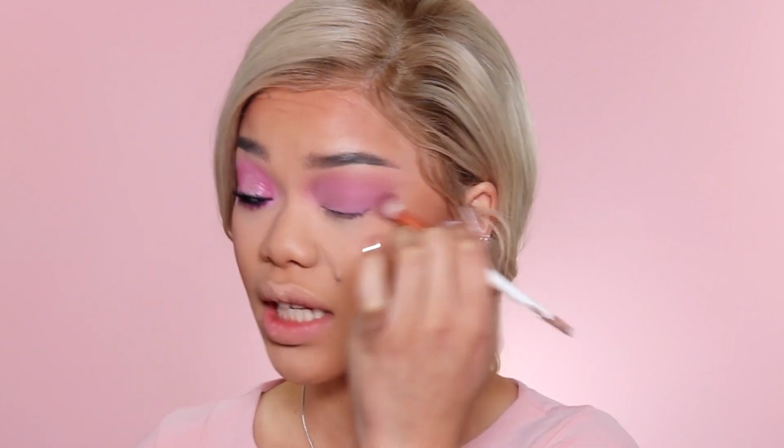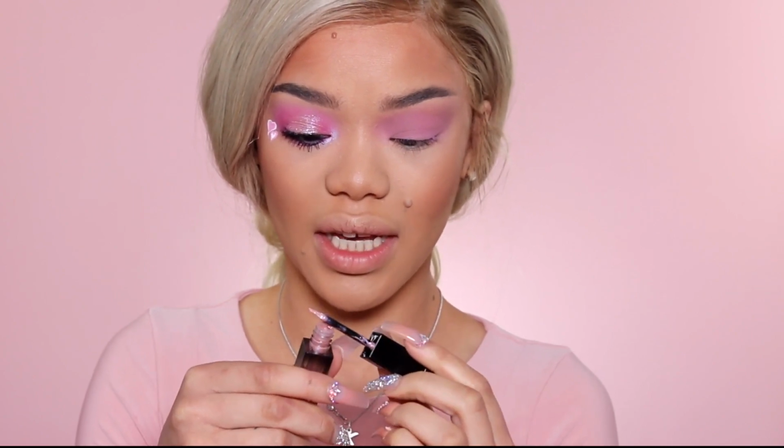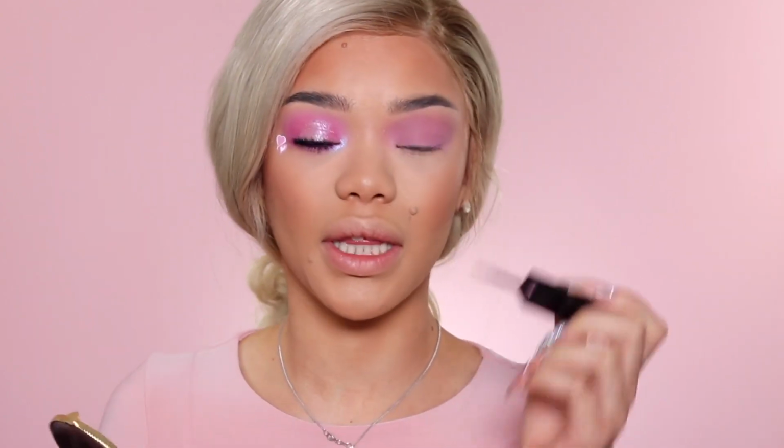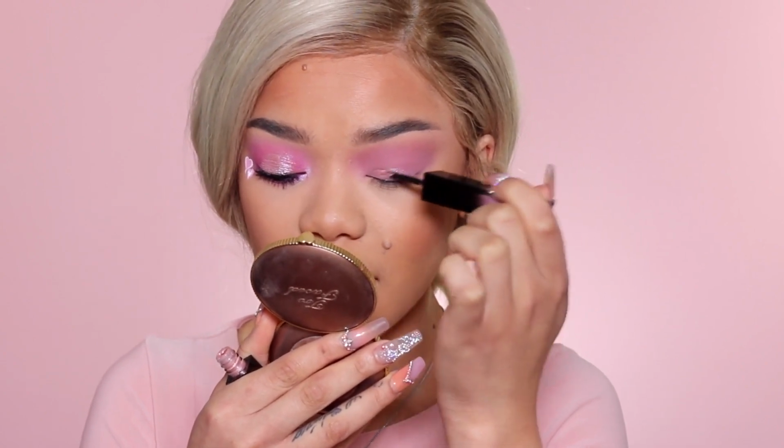This eye is very easy, but still super girly. So I've noticed with the shimmery side, if you use too much on your eyelid, it kind of does cake up. So I'm just going to take a really thin amount, wipe the excess off, and glide this over my lid. So that's that. They're so pretty. I just love it.